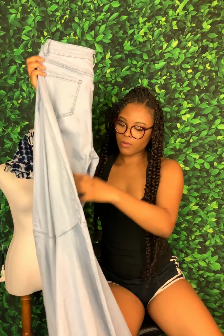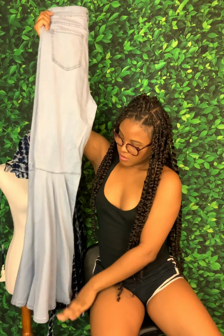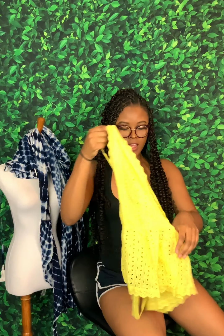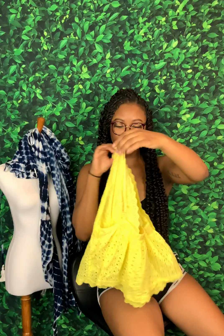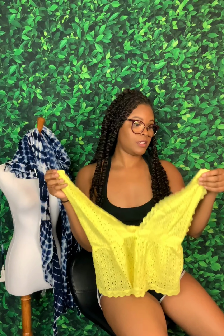Pair of bell bottoms that I ordered from them. I already took out the packaging. But yeah, pair of bell bottoms. And this yellow top that I really thought reminded me of summer and being out and about. And I live in Florida, so I probably could wear this year round, honestly.